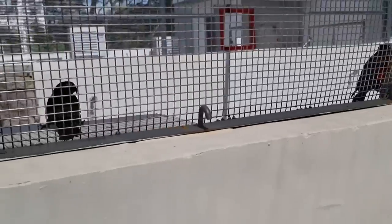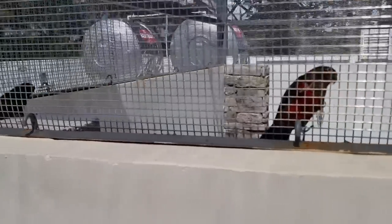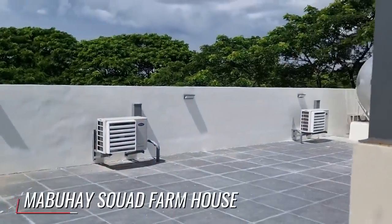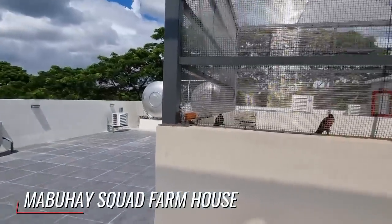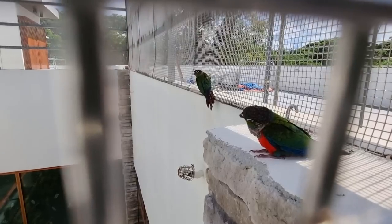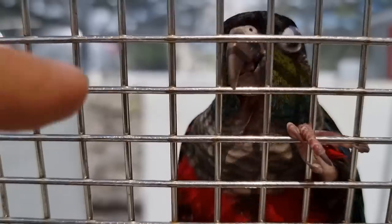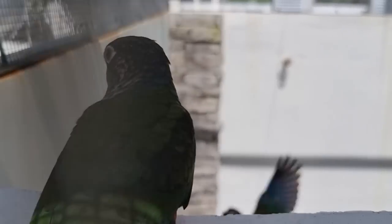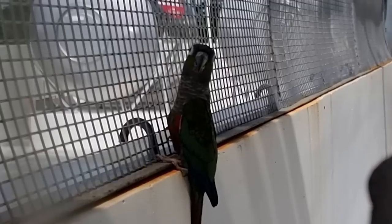So guys, if you haven't seen the last vlog, these crimson belly conures have made it to the top. They know how to fly up here, and it does look like they love it up here. They get some really good quality sun here on the roof deck of the Mabuhay Squad farmhouse. Yes, see? Awesome, right? Hi Ruby, hey Rubes. This here is Scarlet. Oh, and there's Rojo. Hi, Rojo. Nice of you to join us.